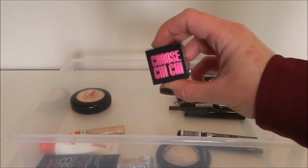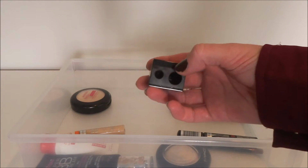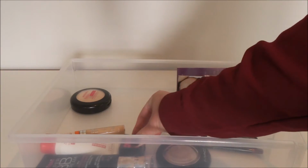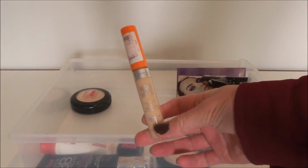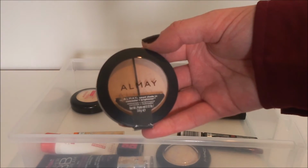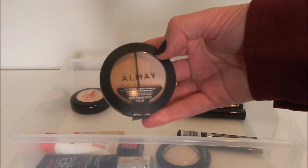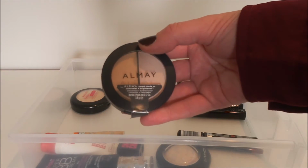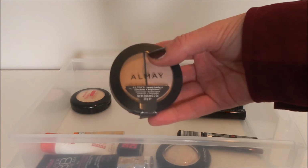I'm leaving in my Chi Chi pencil sharpener. Again, this is the only one I have, and it's really useful because it's got a small size and a large size as well, so I really like that one. And then I'm leaving in my Rimmel Wake Me Up Concealer. And then I'm going to be putting in this Almay Concealer and Brightener just because I haven't used it too much yet. They are both cream products, which I struggle to use a little bit, so I'm going to try and give it a go this month.